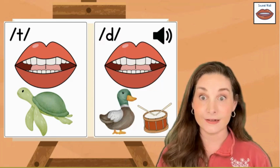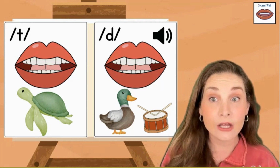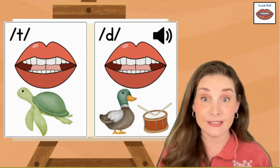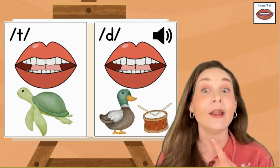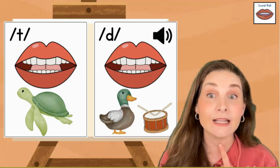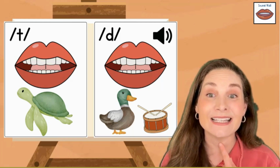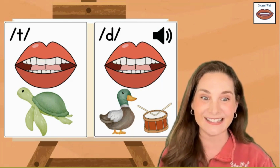Terrific work. Now let's try D, as in the word duck or drum. This sound is made just the same as the T sound, but this time our voice will be on. All right, listen and watch as I model it. D, d. Now you try it with your hand on your throat. D, d. Definitely awesome. Great job. You're really getting these sounds.